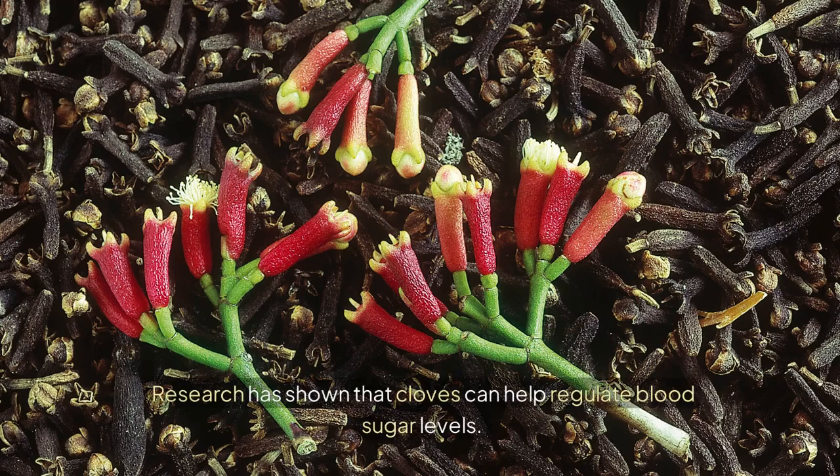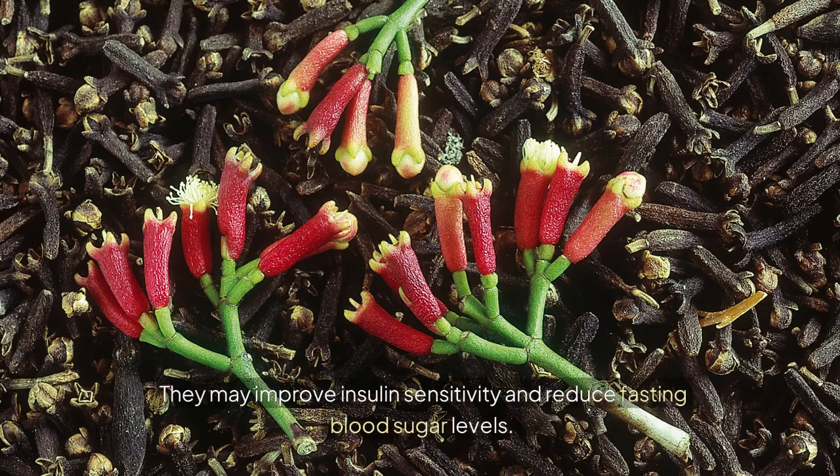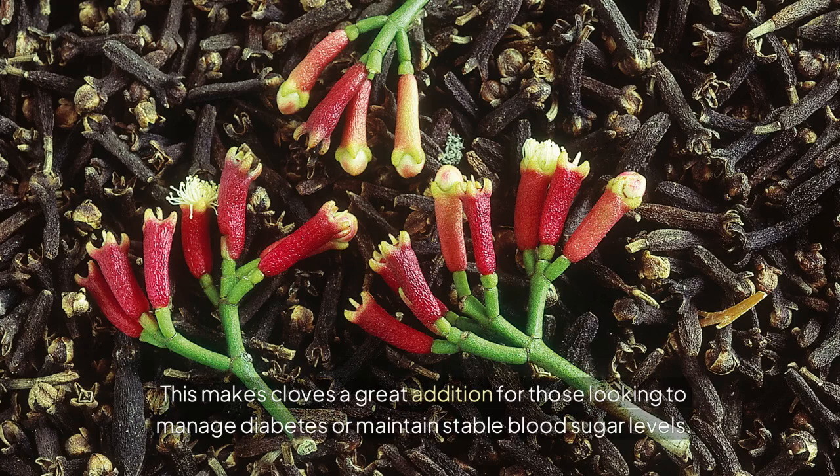6. Blood sugar regulation. Research has shown that cloves can help regulate blood sugar levels. They may improve insulin sensitivity and reduce fasting blood sugar levels. This makes cloves a great addition for those looking to manage diabetes or maintain stable blood sugar levels.